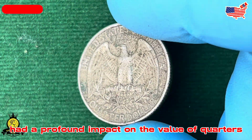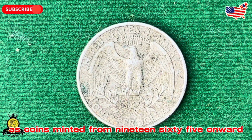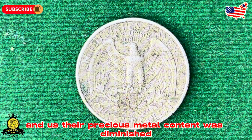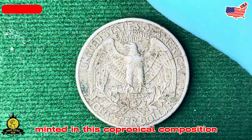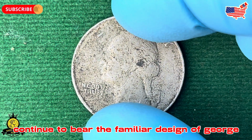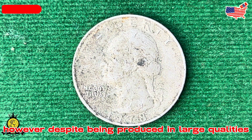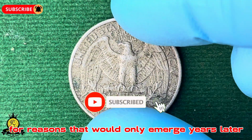This change had a profound impact on the value of quarters, as coins minted from 1965 onward were no longer made with silver, and thus, their precious metal content was diminished. The 1978 quarter, minted in this copper-nickel composition, continued to bear the familiar design of George Washington and the eagle. However, despite being produced in large quantities, this coin would become special for reasons that would only emerge years later.